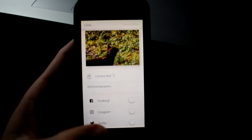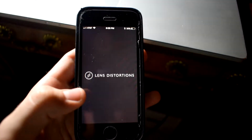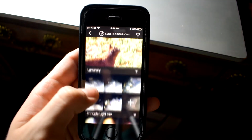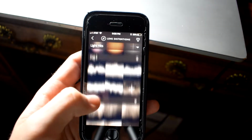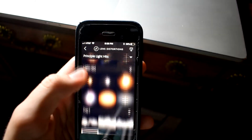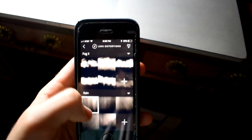Next thing I will do is go to LD, Lens Distortions, and click my photo to open it. In Lens Distortions, you won't be using it very much, but you can add things like fog. Maybe you're taking a picture of a person in a studio or something. It's not applicable very often. You could put rain, fake rain, or kind of a blur in one corner of your photo.